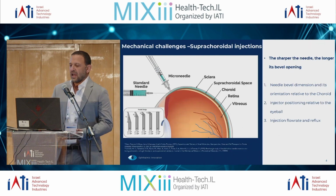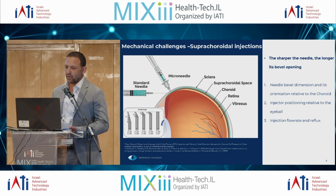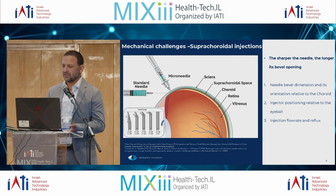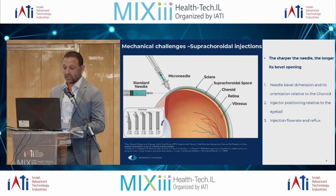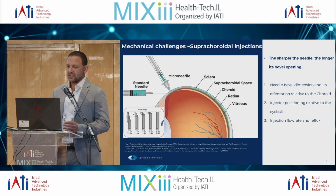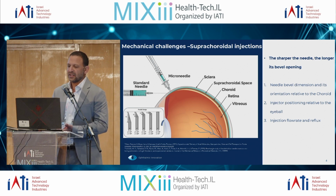So there are actually two ways of accessing the suprachoroidal space, but both have their limitations. One approach involves using a microneedle. This microneedle is placed perpendicular to the eyeball, which is very intuitive to use. However, the bevel opening is too long relative to the choroid thickness, which makes it necessary to apply constant pressure on the eye during the injection to maintain sealing and to prevent reflux.